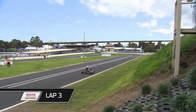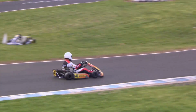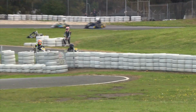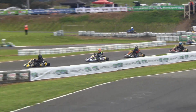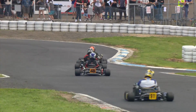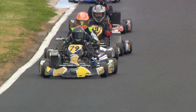But Grover, wasn't he good in the early stages of this race? Got a very handy margin up his sleeve. Yeah, he did, and great looking kart there, the number 40, as he works his way forward. So the race continued to evolve, and there was plenty going on. Chad Horsley in the 79 was holding off a great freight train of karts, and further back in the field, Marushak in the 91 was leading the way in the restricted heavy class.